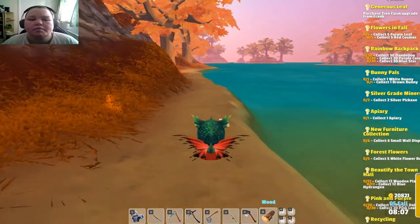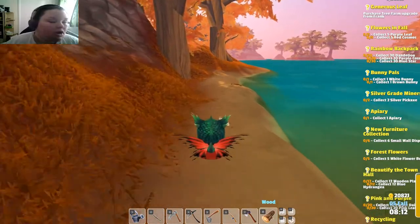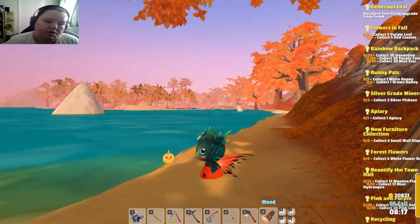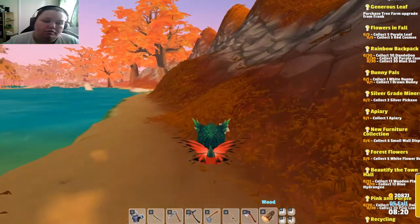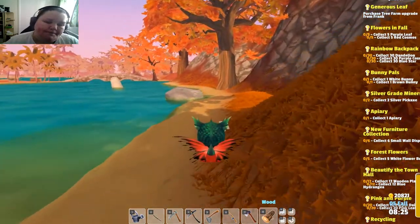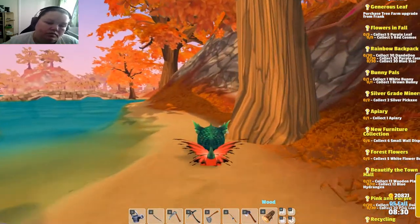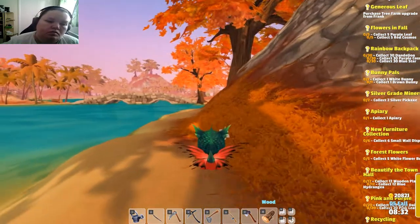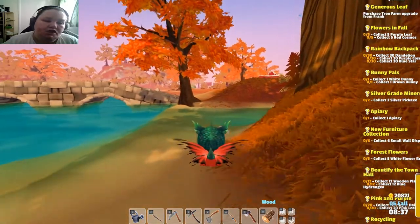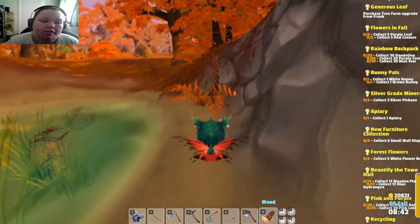Should be a cave. Am I going the right way? No, it's not going the right way. That doesn't look right behind me when I turn around. No, that doesn't look right. Going the wrong way. I went the wrong way. That's never good. I actually need to go this way.